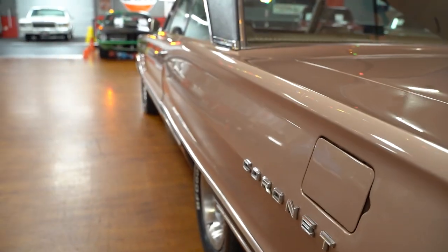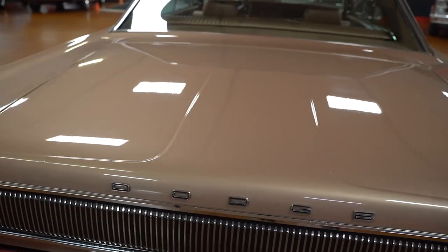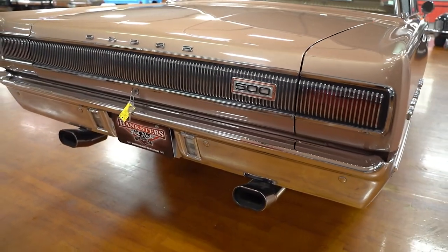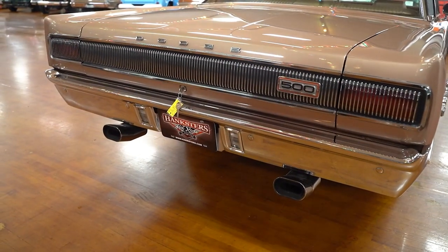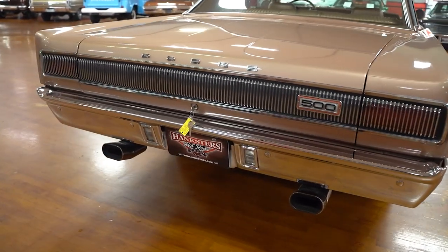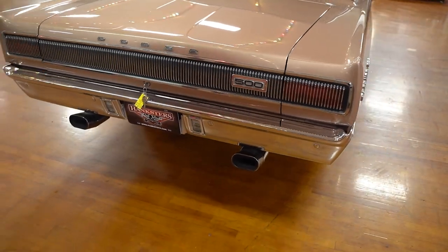Huge deck lid on the vehicle fits nice. Not only are the gaps good, but also fits nice and flush to that huge rear quarter we were referring to earlier. 500 designation there on the deck lid between the two brake lights. Dodge emblem again on the deck lid in the center. Reverse lights down low there in the rear bumper. And of course the dual chrome tips coming out on your exhaust.